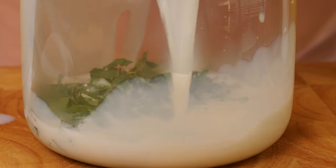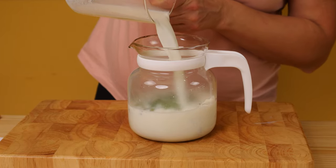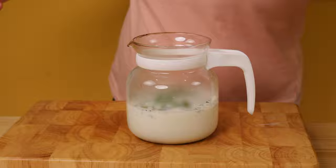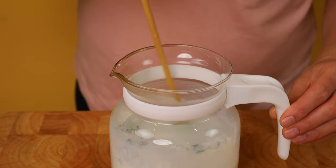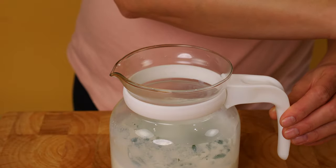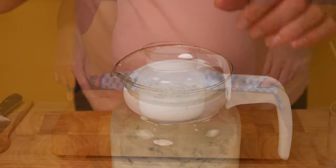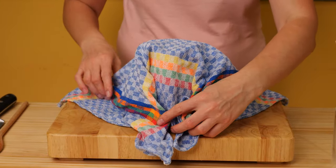Stir the beverage. Close the jar with a lid and cover with a towel. Leave for 25 minutes.